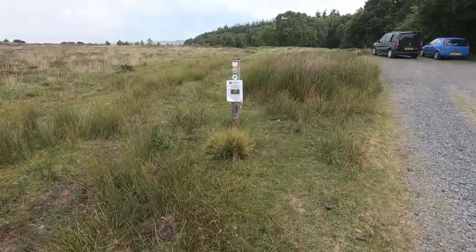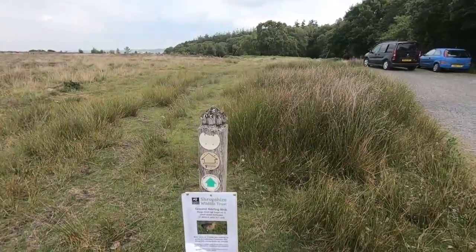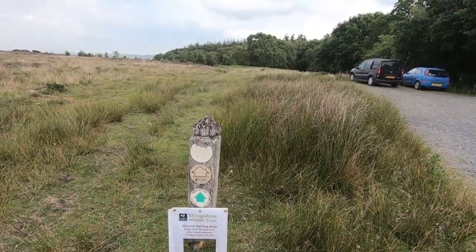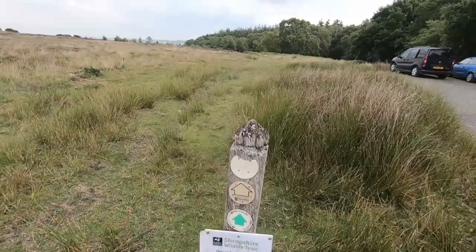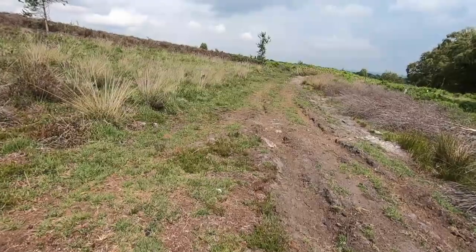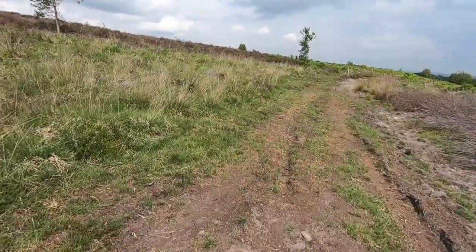This is where we leave the stone track. There's a way marker post here showing that it's a right of way. There's also some signs there from Shropshire Wildlife Trust. Here we're approaching another way marker which reassures us that we're on the right track.